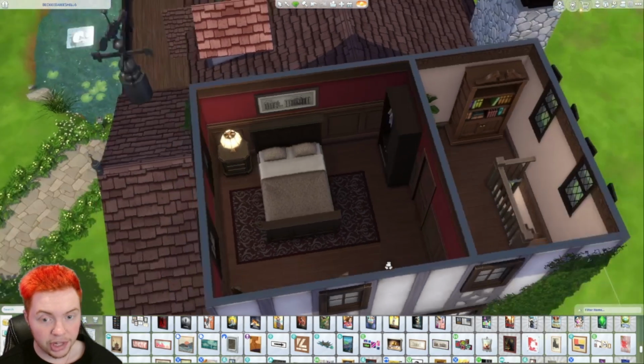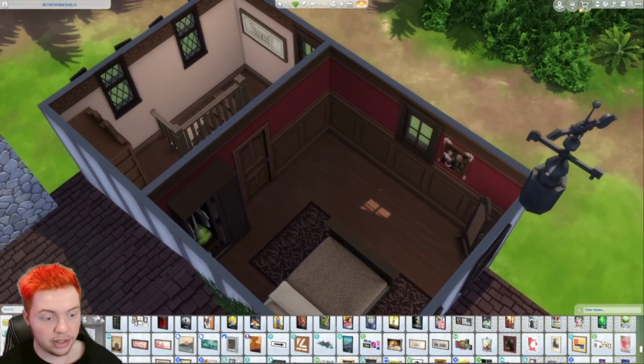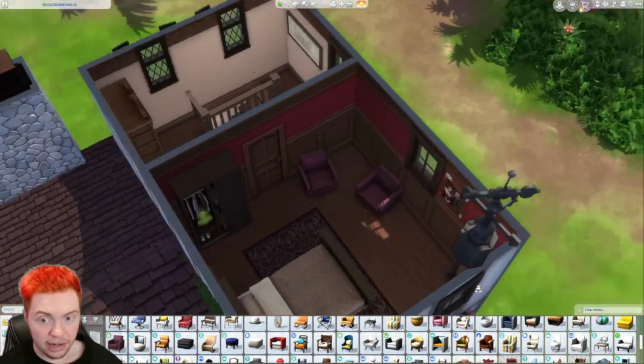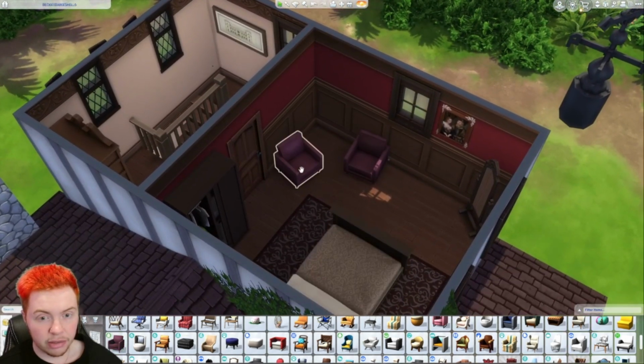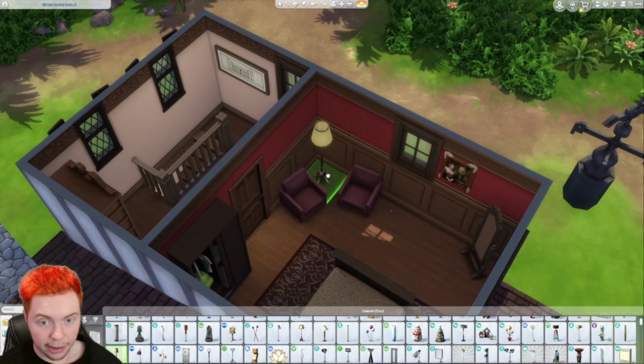This is looking pretty cozy so far. So I want to add two chairs over here just in this corner. I feel like these will probably work, because they're the same sort of tone as the walls. They are a little bit more modern, but I think they're not too bad. Then we can maybe add another light over there, but a big one this time.